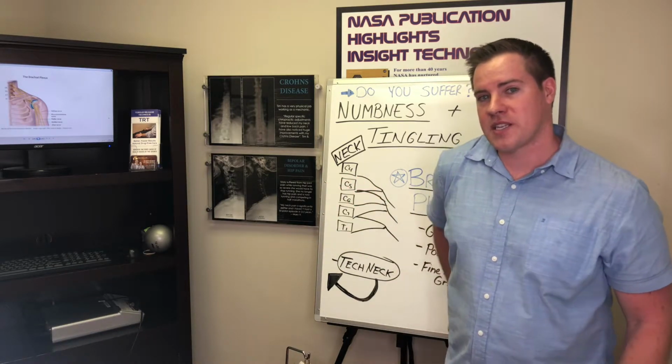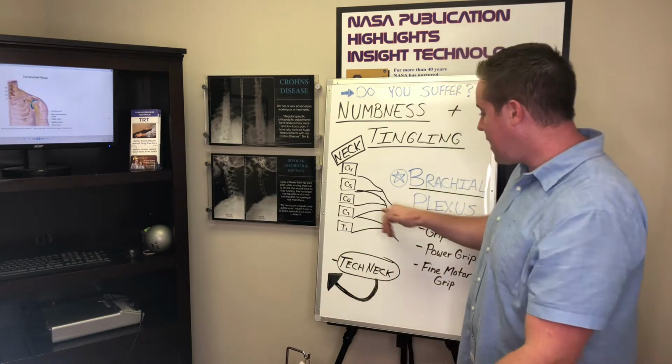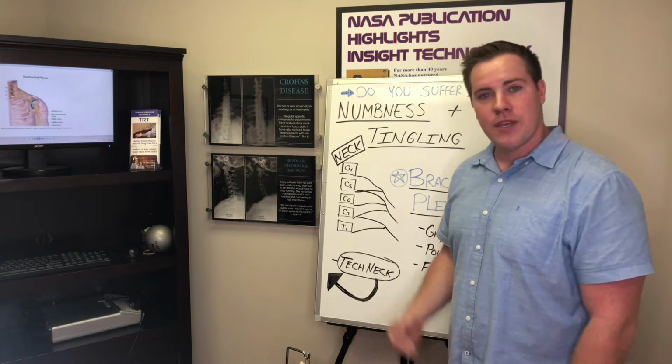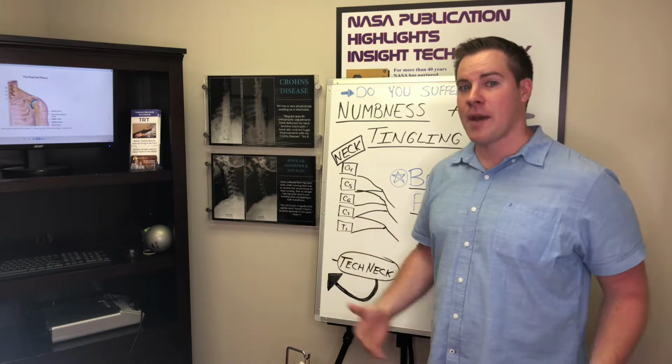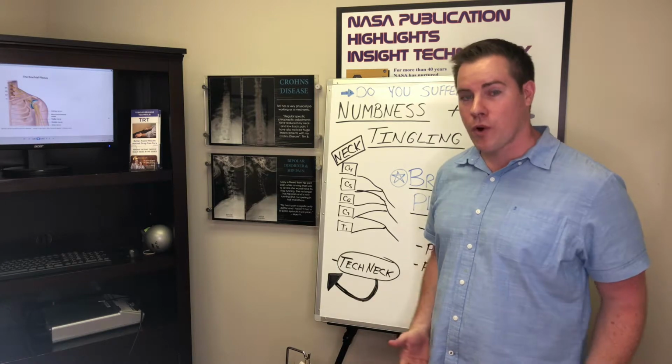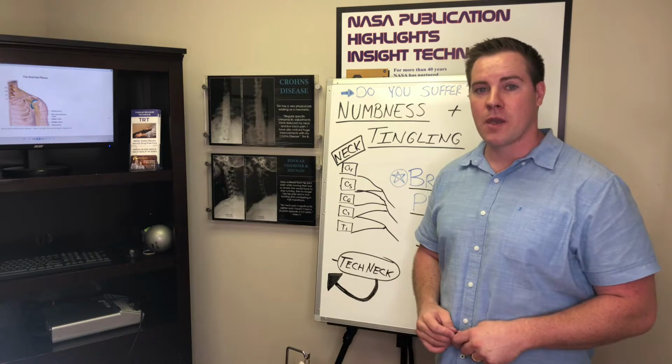A lot of times folks experience weakness of grip strength, and the issue is coming from C7-T1. You can see it on the nerve assessment, and you can see it on the x-ray. Now, does that person need surgery? Do they need more cortisone injections? Do they need pain medications just to mask the symptom?